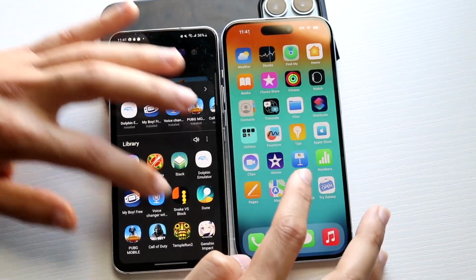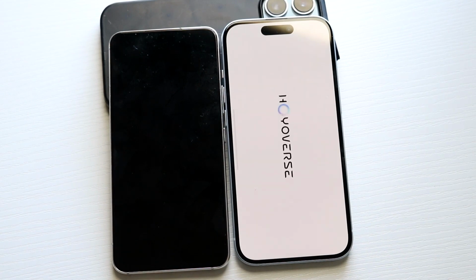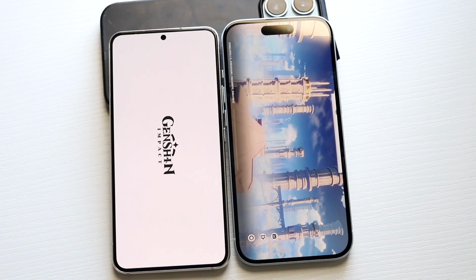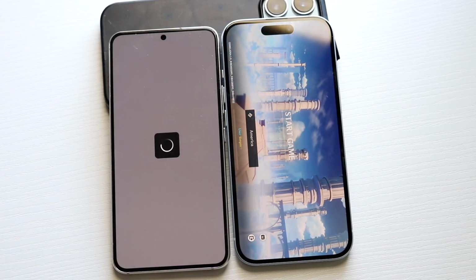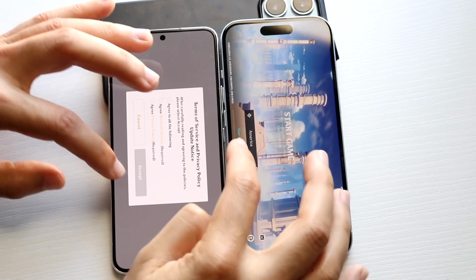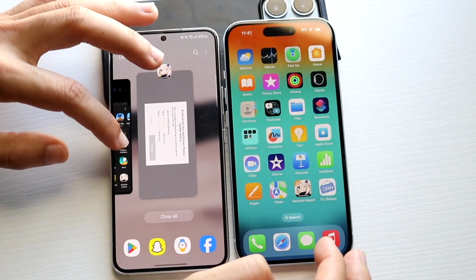We can try Genshin Impact. 3, 2, 1. This is a very, very popular game. It's very massive, and I have a feeling that the iPhone 15 may actually load this one up faster, but I guess we'll wait and see. And you can see that between both, the Galaxy S22 definitely was a little bit slower. I don't know why it was this big of a difference. I wasn't expecting it to be this big of a difference, but definitely for sure. Maybe it's because it just loaded up or something. I'm not too sure. But definitely faster on the iPhone 15 for a fact.